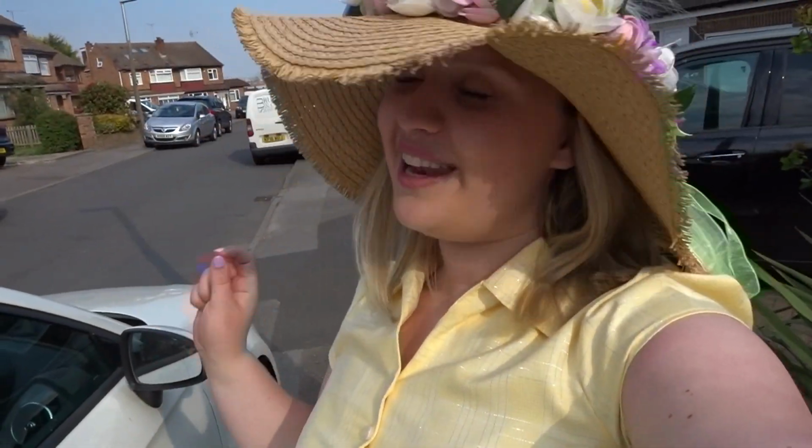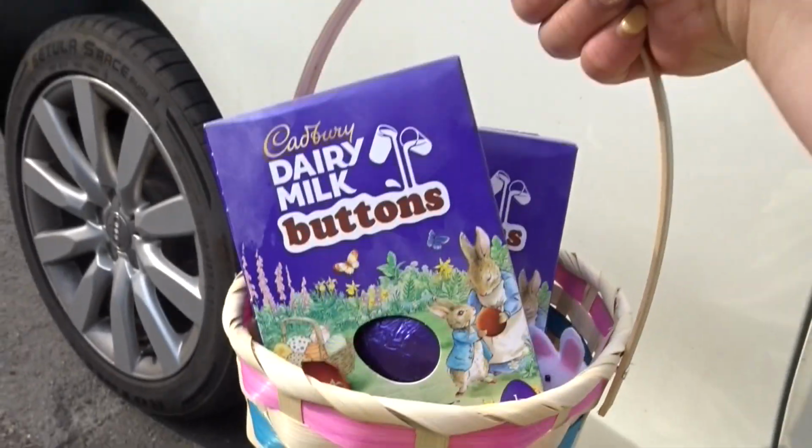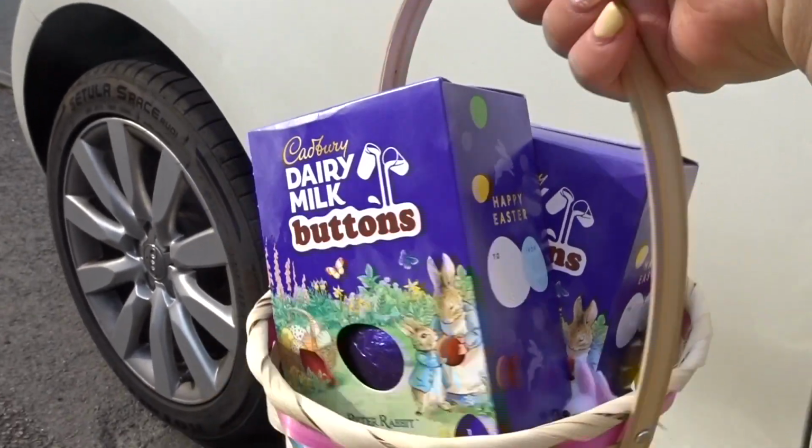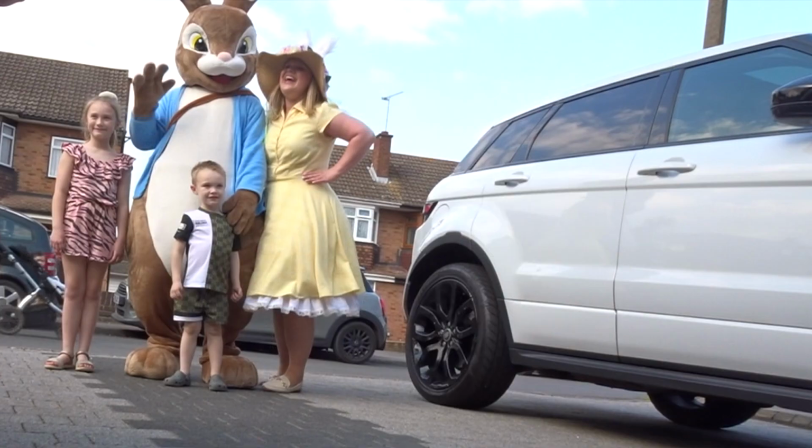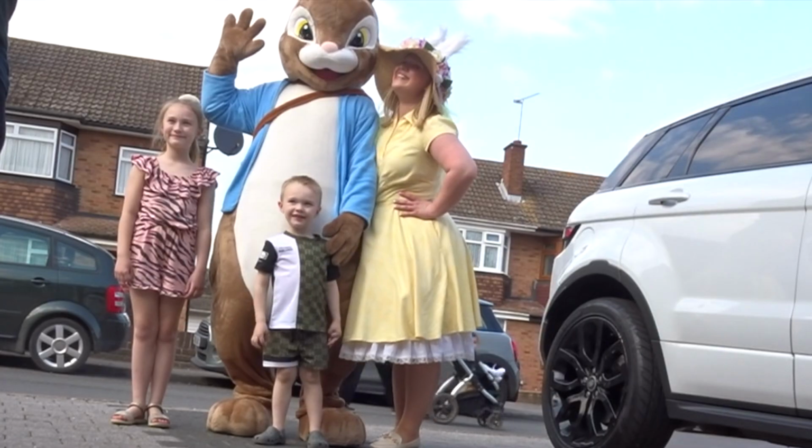Hello everyone. So we are about to go and surprise Ruby and Oakley. And I've got them a little Peter Rabbit Easter egg each. So let's go and surprise them. Happy Easter.